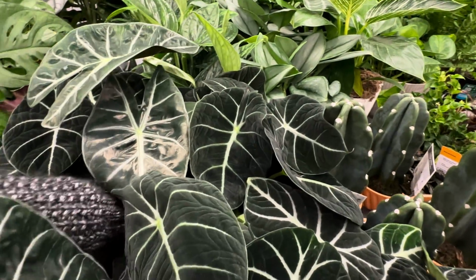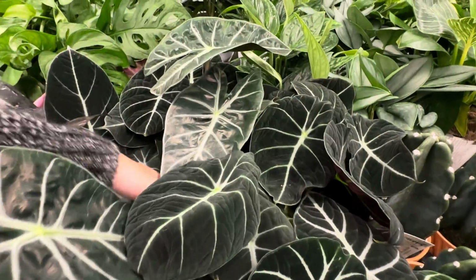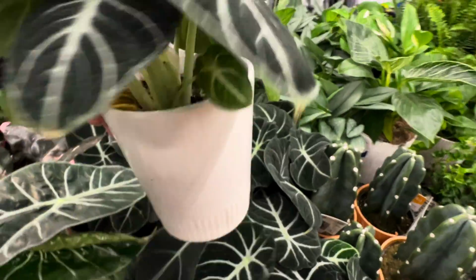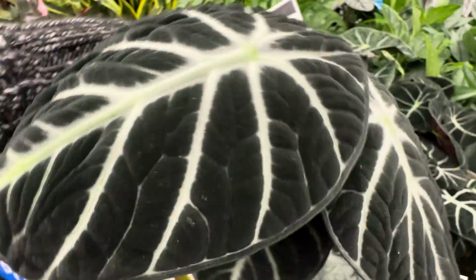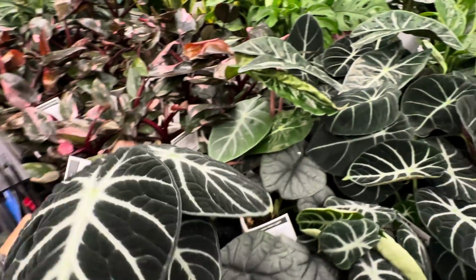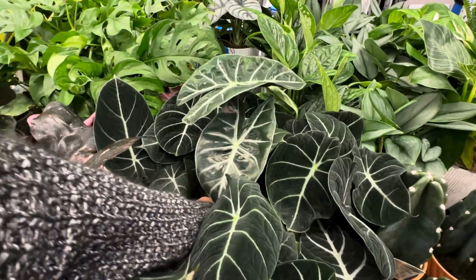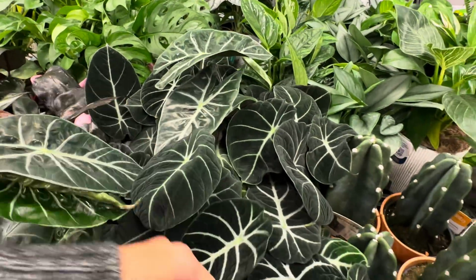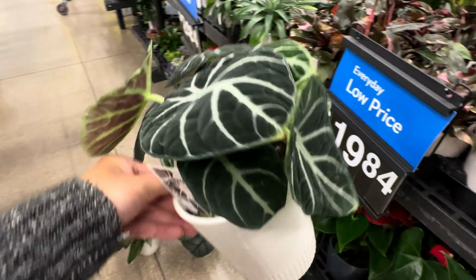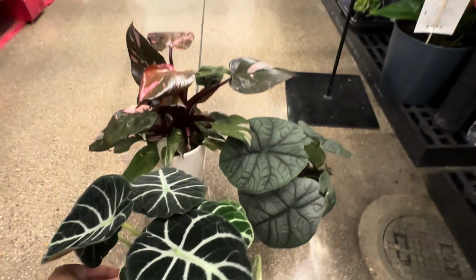Let's see, I'm going to go ahead and try to pull these out. They're so packed in. I wish they would have had more tables. But this one right here is another Alocasia Ninja. Pretty cool looking Ninja, I would say the least. And then we have the Alocasia Pink Princess. And then this is the Alocasia Ninja right over here. So I'm definitely going to take that.